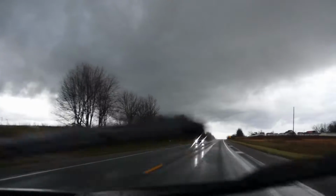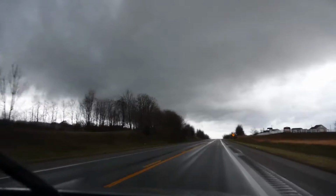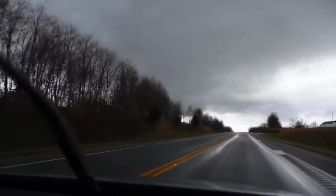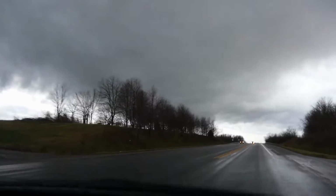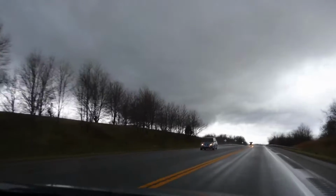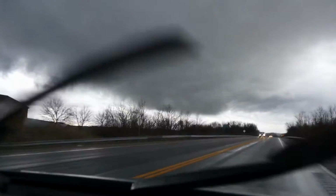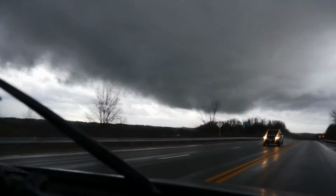What is this about 1 mile to the west of us? Pretty much, yeah, I would say. Spotter report, I have a rotating wall cloud. Just keep an eye on it.